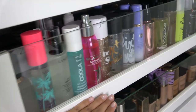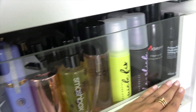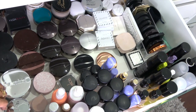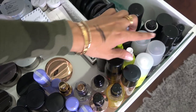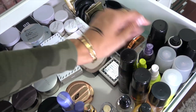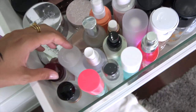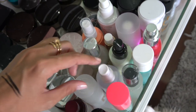All the setting sprays up front in this drawer. Can you tell me why setting spray packaging is so beautiful? So basically this is my set it and forget it drawer. That is my mantra. They're really well organized. All my Morphe prep and set. This is one that I use so often that it's on my desk. And then I have some just various brands over here of setting sprays that I do like.